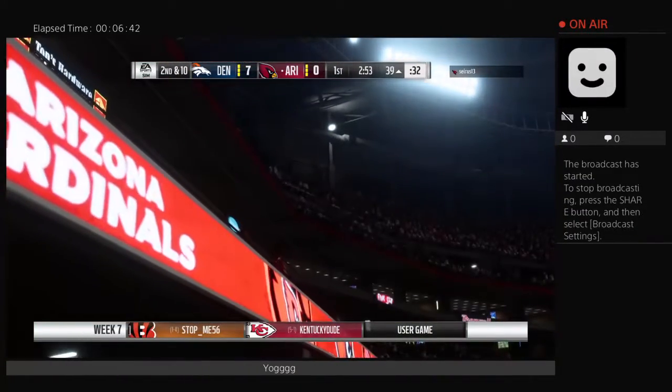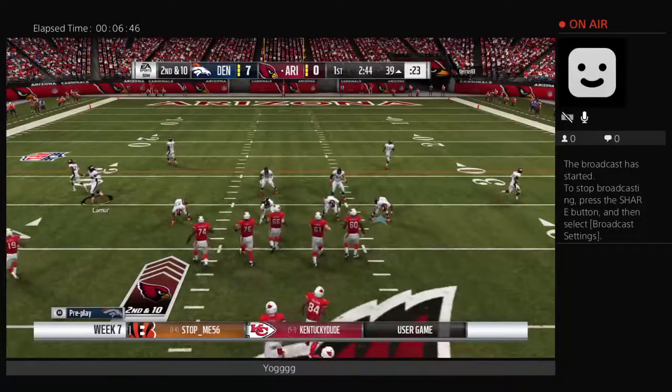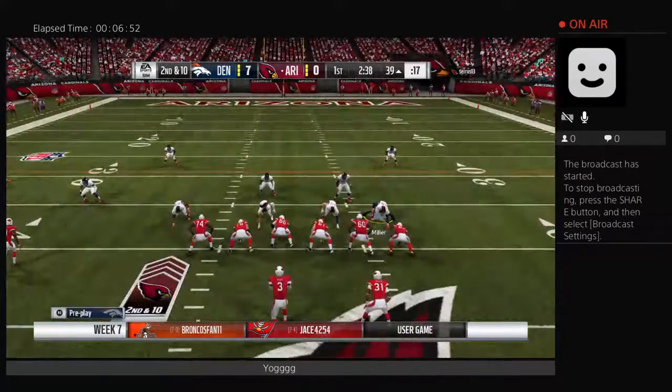I know the scouting report on him is that he doesn't possess the eye discipline to be an elite linebacker. And what that means is his ability to read, react, and make a play. But on that one, he looked like one of those guys.